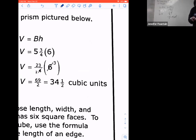Okay? So they told me what the big B was equal to in this problem. If I did not know what it was, but they told me on the bottom what the measurements would have to be, I would have to find the area first, then plug it in for the B.